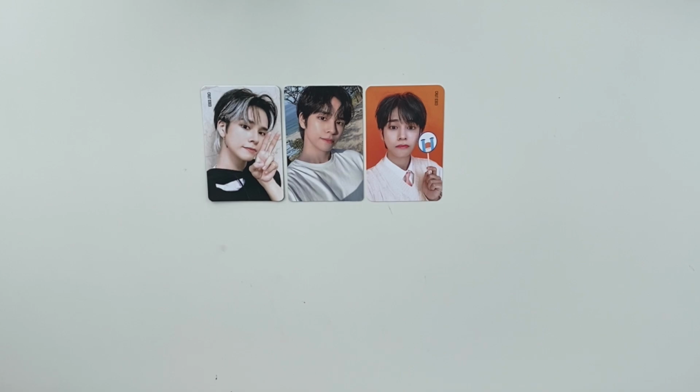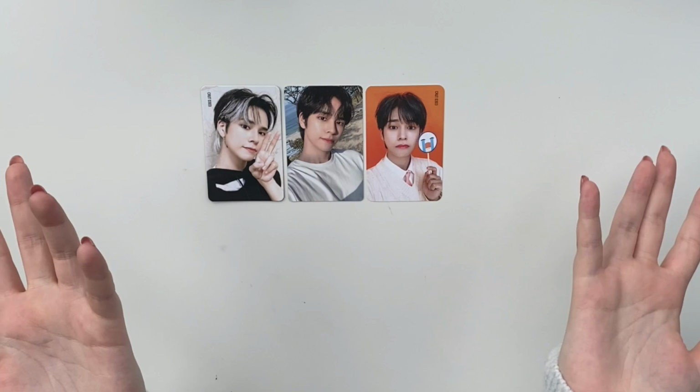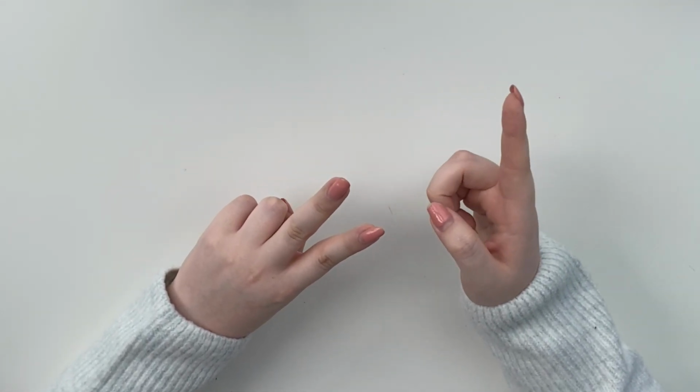Now we'll go on to our final boy group, which is ATEEZ, my ult of ult groups. Love to see it. Let's go. So for ATEEZ, I collect 2 members. I collect Yuno, who's my ult of ults, and I collect Wooyoung.